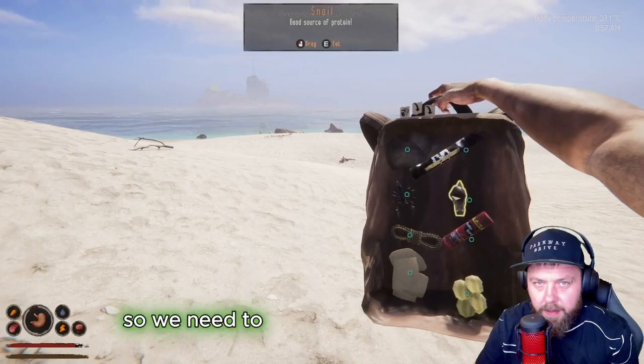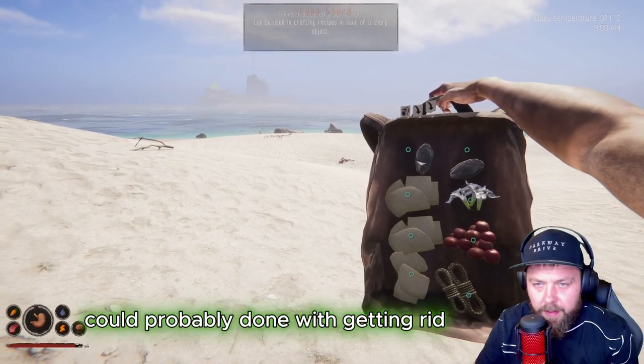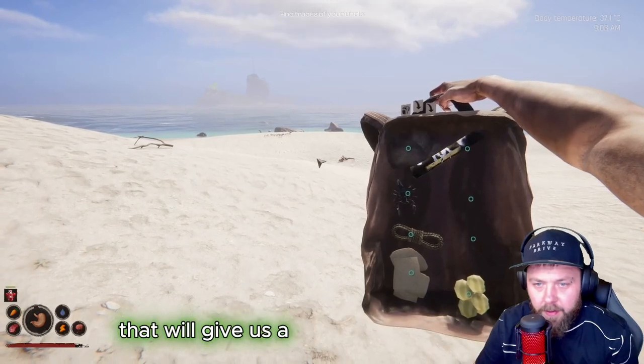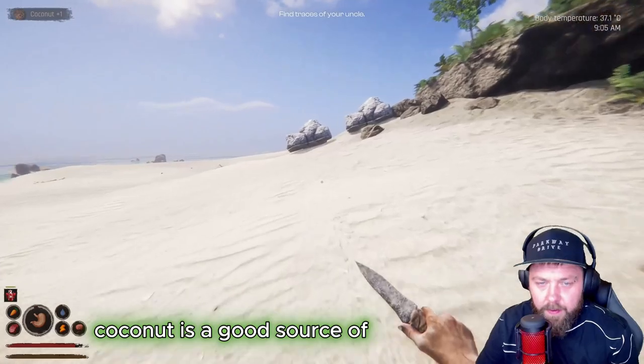Okay, so we need to clear up some of this inventory. We'll eat this snail. Could probably do with getting rid of this cloth, to be honest. We can stack those a little bit better. Probably apply the bug repellent. That will give us a little bit more room. And then we'll just pick up this coconut. Coconut is a good source of food and that.